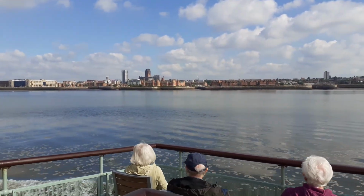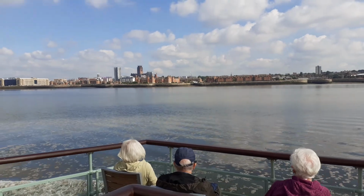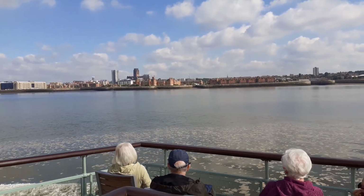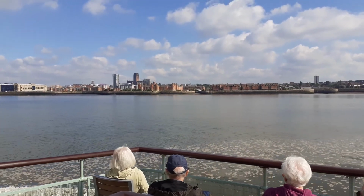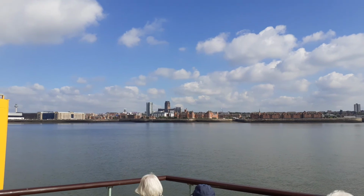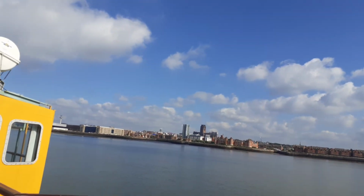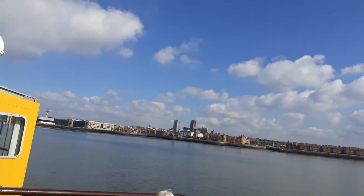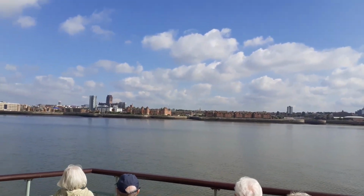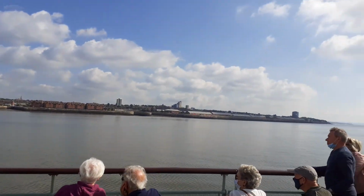The Liverpool South docks stretching in front of us are no longer used as commercial docks, but were once a forest of masts filled with ships from all corners of the world, including those of the Elder Dempster line, known as the monkey boats because they carried monkeys instead of ship's cats. As we proceed across the river back to Liverpool, the stunning vista of the waterfront takes your breath away.